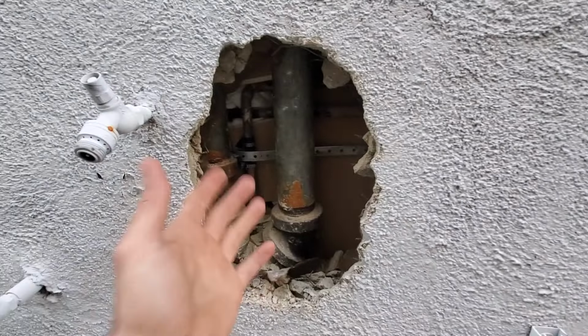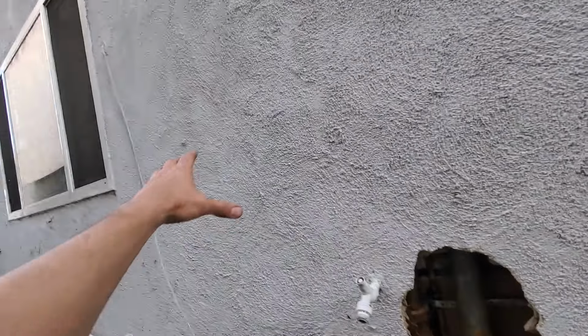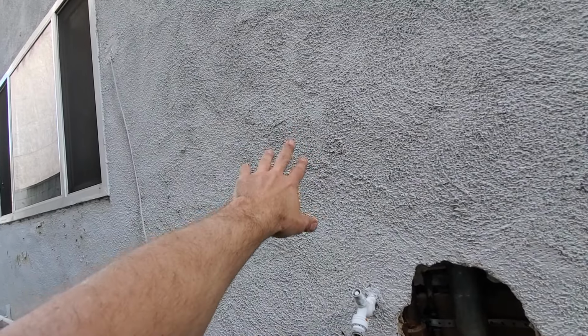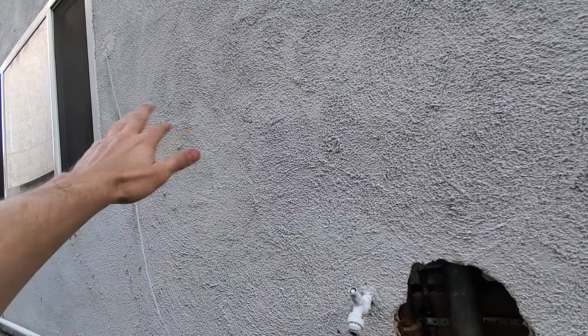And I could have maybe snaked it up there. However, it would have been very difficult to get a 3/8 cable through that. Probably could have done it. Not gonna lie, but I told the owner, I said, look, you need a clean out here. Because apparently this sink has been backed up for 3 days and they haven't been able to use it because they couldn't get a hold of somebody.